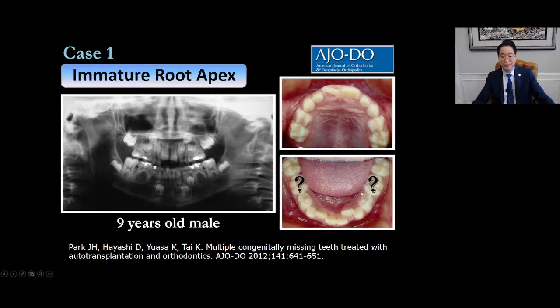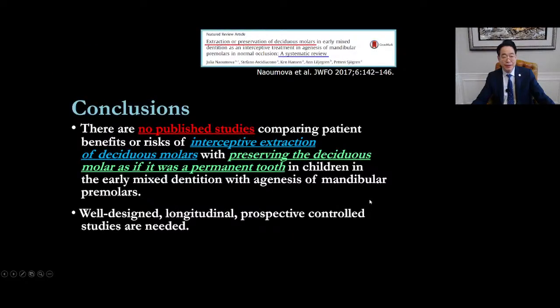Would you extract lower E's or keep them? So far, there have been no studies comparing the benefits or the risk of extraction of the lower E's with preserving them. Treating patients who have congenital absence of lower 5s with retained lower E's is largely at the discretion of the orthodontist.